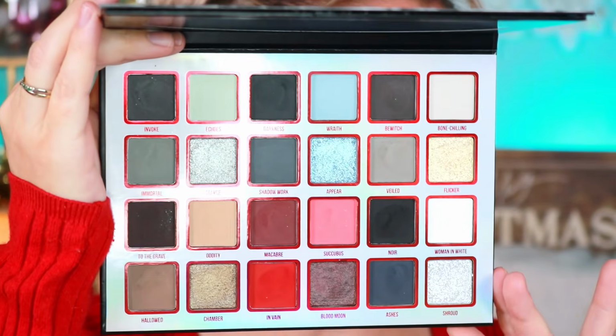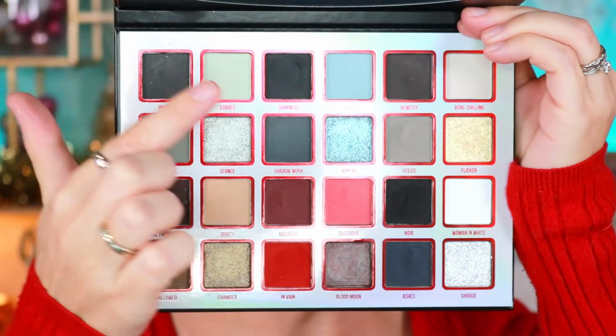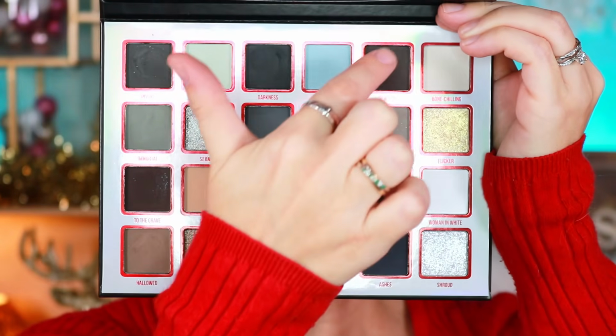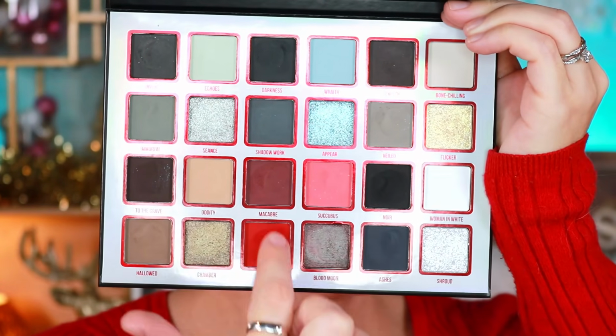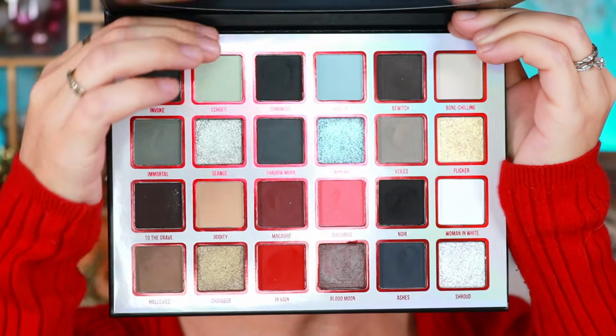What I will say is I love how she laid everything out, because she made it very easy for the user. Pretty much everything you see can be done in quads. So if you're not sure what to do, just look at the 4 shades right here. She literally laid it out to create a beautiful look using just the 4 shades right next to each other. I really love how she did that.